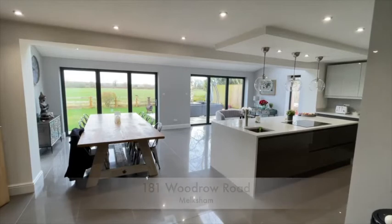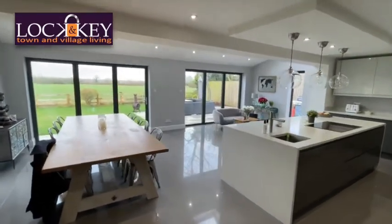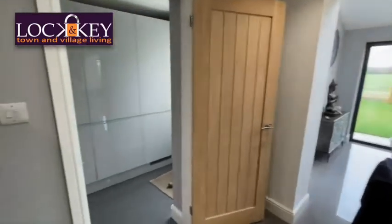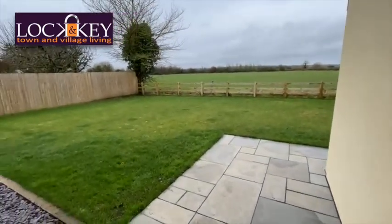So look guys, as promised, let's go and have a look outside. I'm just going to take you through the kitchen again. I really don't want to take you through this kitchen, I just want to show you the kitchen before we go outside. Turn left, you know there's a little loo in there. Let's just open up this door. And then out we come to part of the garden.